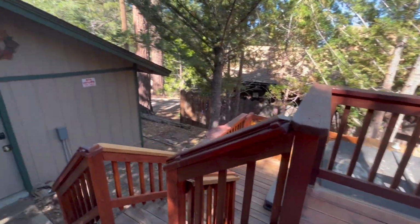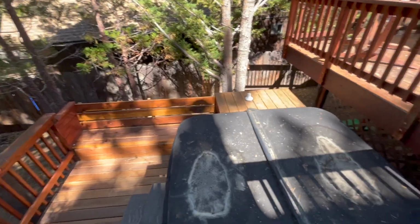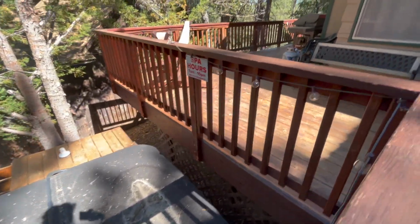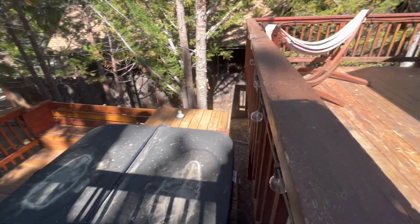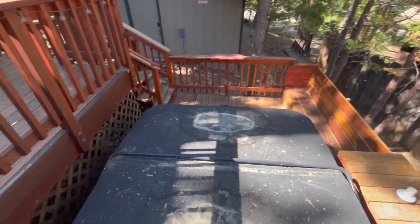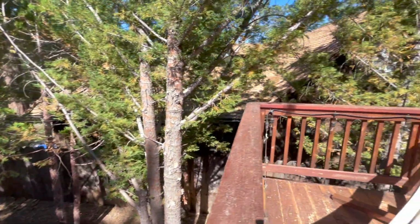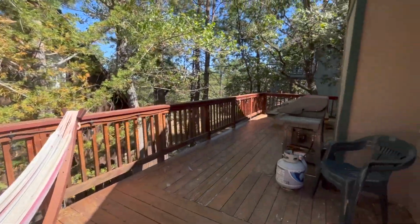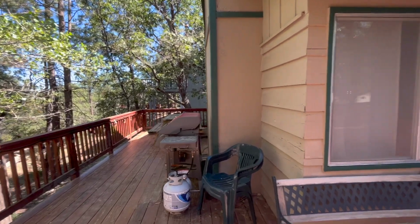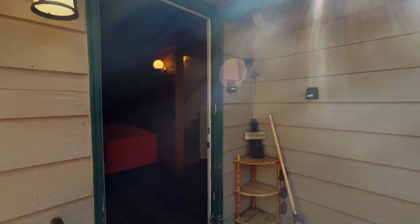So this, since the seller bought it, was added on this little private hot tub area. About a 6 to 8 person hot tub. And you are really, really tucked away from all of your neighbors up here. Except for that one with the hammer right now.